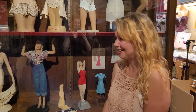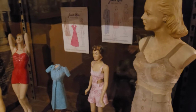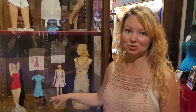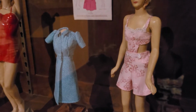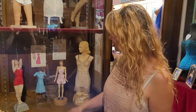I'm like, "She's gorgeous." And then these are little dressmakers mannequins that you could buy patterns for, and then you could learn how to sew by making little miniature dresses. And I did make these two outfits on these mannequins, and they were harder to make than a full-size dress. But I guess it's a way that you aren't wasting fabric, so that's why you make a miniature version.